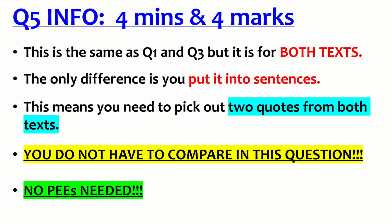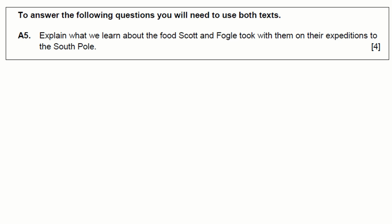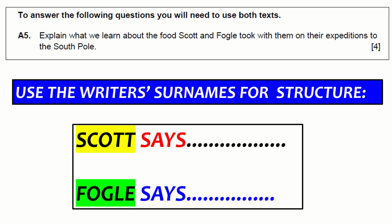It's a 4-mark question. Do not waste time picking out a quote and saying this suggests. You won't get any marks for it. You don't need to do it. So be clear which text you're talking about. So an easy way of doing this is using the people's surnames.